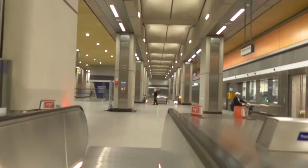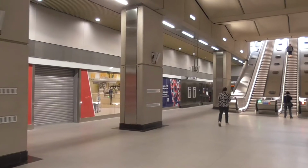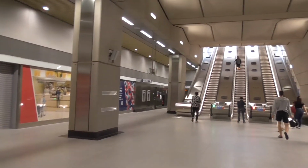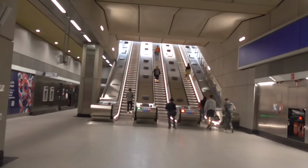That concludes my comprehensive tour of the Northern Line extension. I hope this is the first of many new transit projects I document in detail, not just in the UK but in Europe as well.